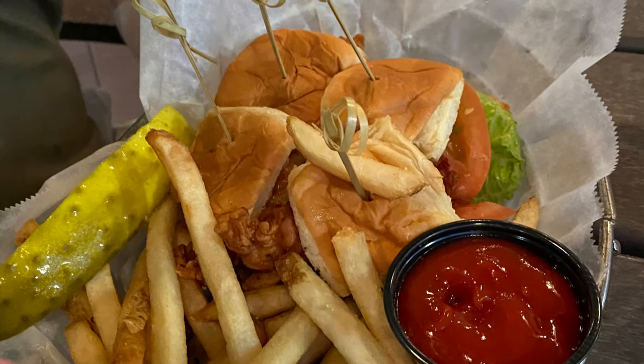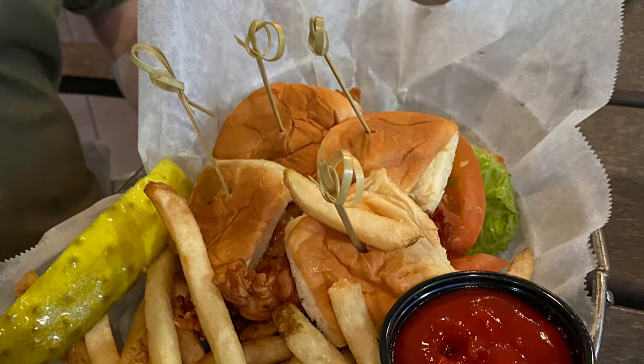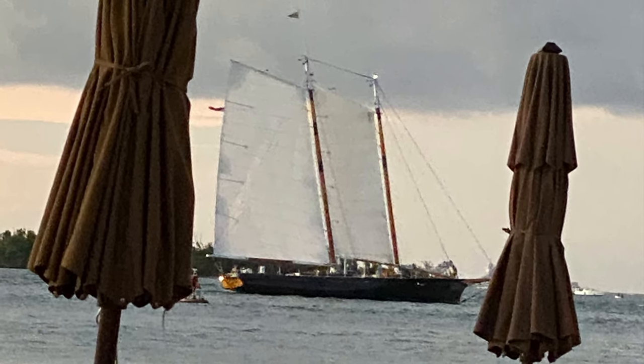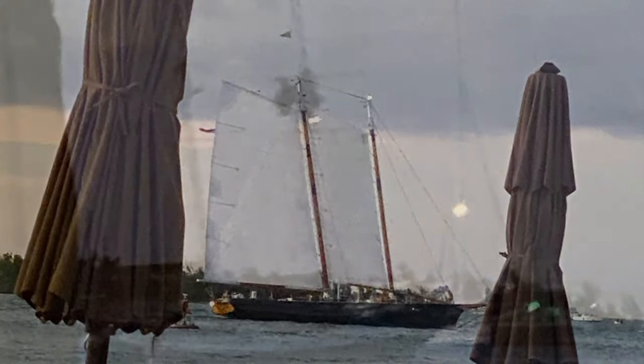Fish tacos at the Beach Grill unfortunately had almost no flavor. Fries were good though. And Rick's lobster BLT sliders. Keith said they were delicious. Our view is really happy.